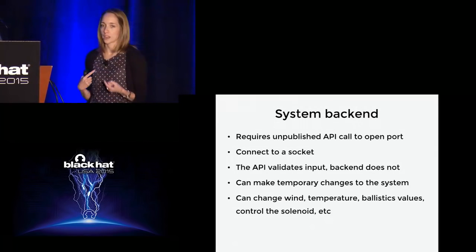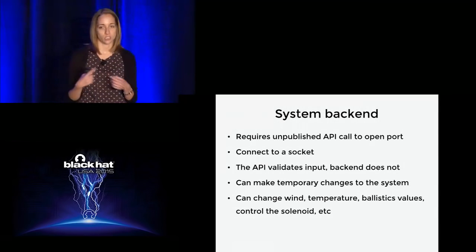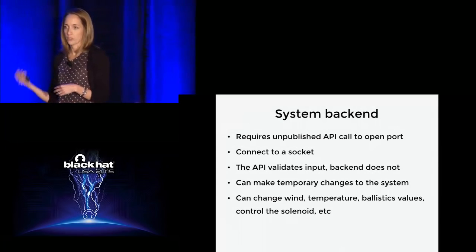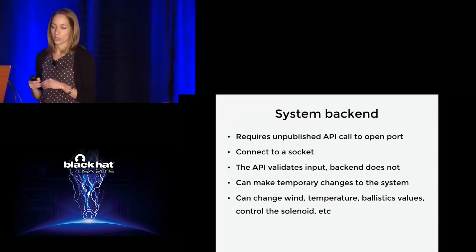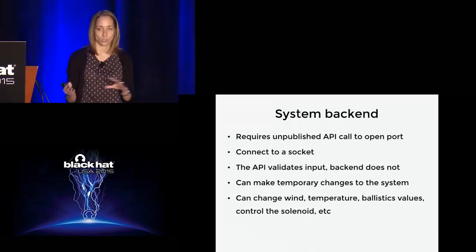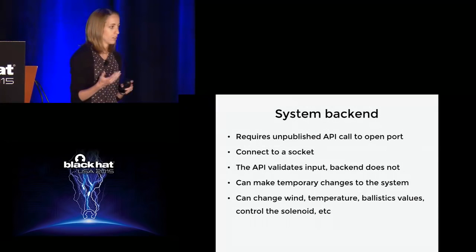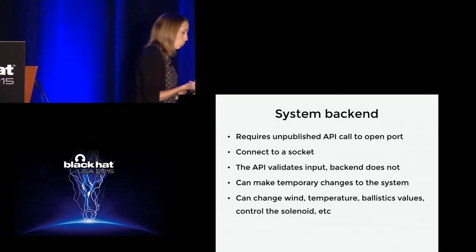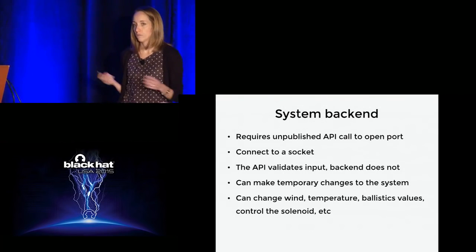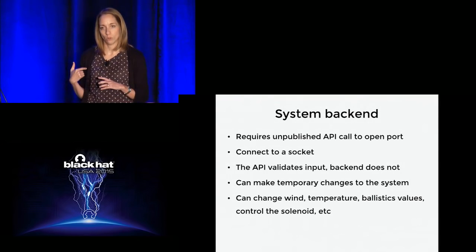By communicating directly with the system backend, we can make temporary changes. We have to be on the wireless network as the shooter is lining up to take a shot, or at least as the shooter has the Wi-Fi network on. We can only make temporary changes, so if the owner of the rifle reboots at that point, our changes will be lost. But we can change wind and temperature as you can in the app, and we can also set values outside of the predefined range within the mobile app. We can set different values that the scope will use for ballistics calculations. So we can set the rifle to think that the bullet weighs 500,000 instead of 175. We can lock the trigger so that you can never actually fire the rifle.